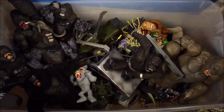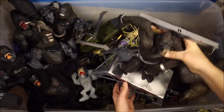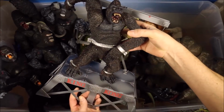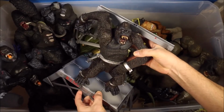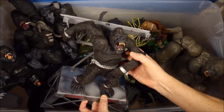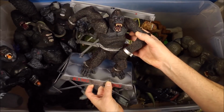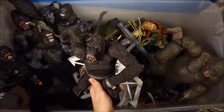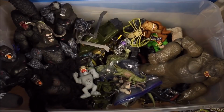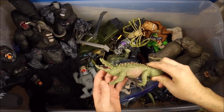Cool. And then we had a big, huge, really cool King Kong of Skull Island. He comes with this, like, stand of the stage where they chain him to the stand and he has to perform for the audience. But he is awesome.